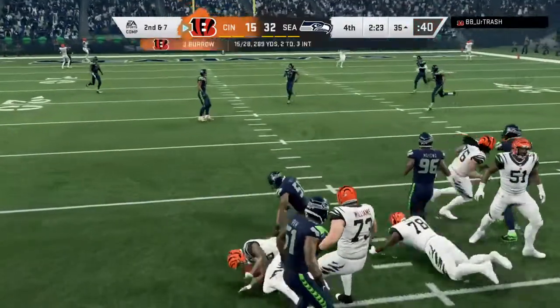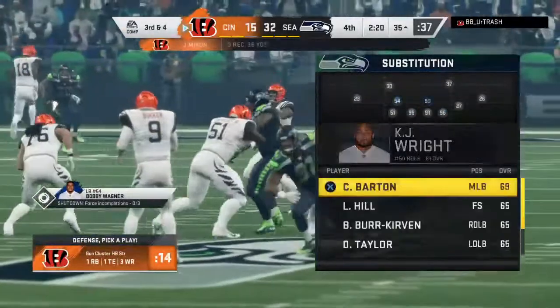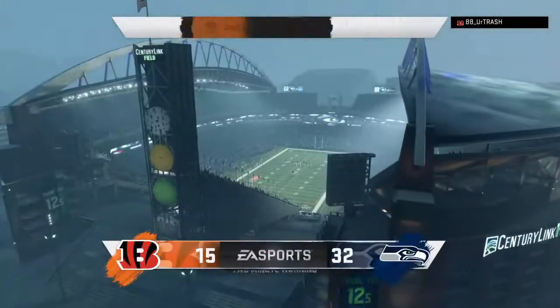Now a dump off here complete. It'll be a 3-yard gain, and it'll be third down. Well, this is how you shake the thoughts of that interception on the last drive. You come out and start this one 4 for 4.